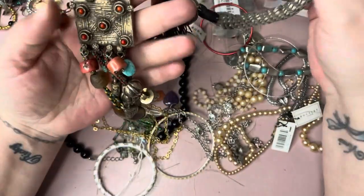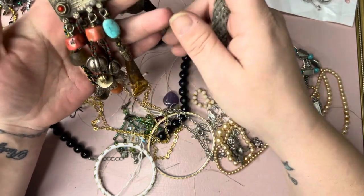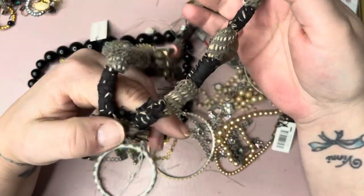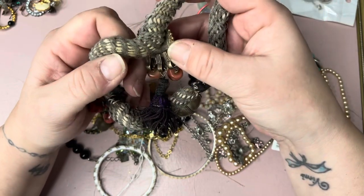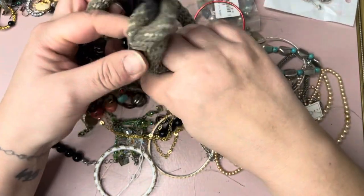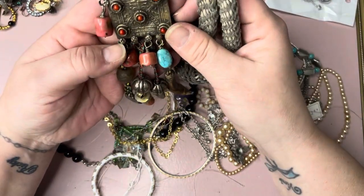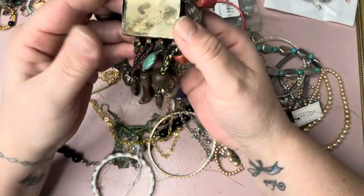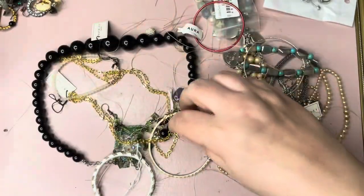Looks very tribally, doesn't it? It does look tatty, but I might put that in a tribal because someone could use the bits off of it. Some of it, yeah.